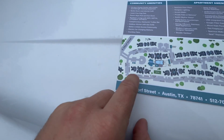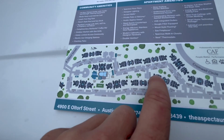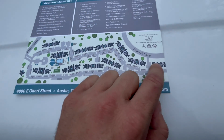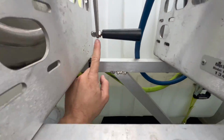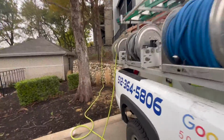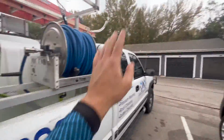Okay, so each building has two staircases, right? And it goes up 3 stories. So you have 2 staircases on each side of the building. So one building has 2 sets of stairs, 6 breezeways, because it's kind of 2 halves if you're following me here. 3 levels, 3 hallways on one side, 3 hallways on the other side. So we have 6 breezeways, or hallways if you want to call it, and then 2 sets of stairs on each side, right? Because there's entry from this side of the building, entry to this side of the building, times 12 buildings. Okay, so it equaled out to be about 55,000 square foot worth of flat work.